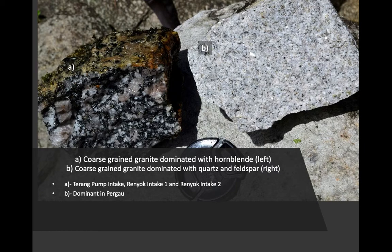Okay, if you can see here, what's different between these pictures? The left side has a very blackish color, right? And the right side, or the B one, has a very light color. However, the texture of both is coarse actually, but because of the minerals inside the rocks, the color of the rocks is different.